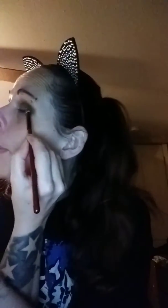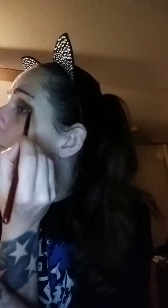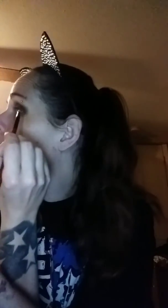Ooh, there's some fallout on this particular brush, but it doesn't matter today because I'm not wearing anything on my face. So it's actually the brush, maybe not the formula. I'll test it on a different brush at another point in time and let y'all know if that seems to be a problem.